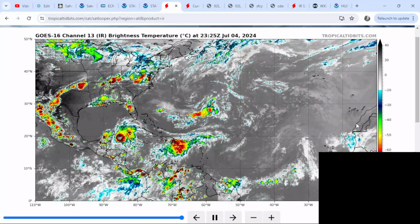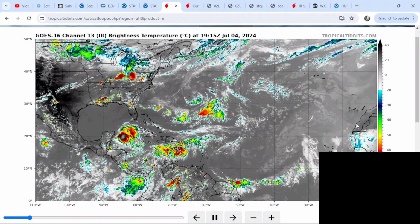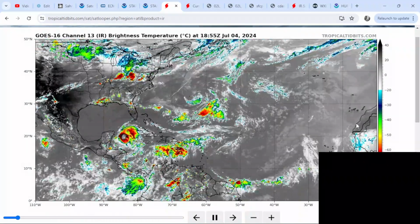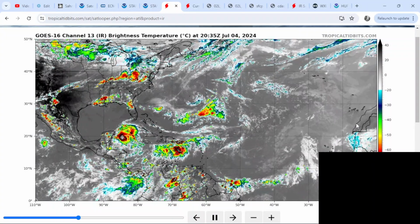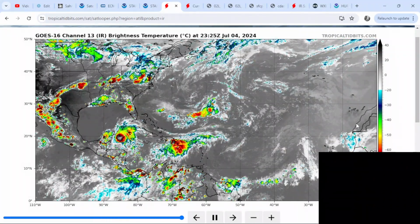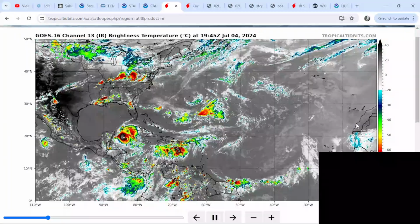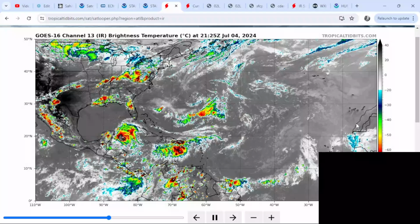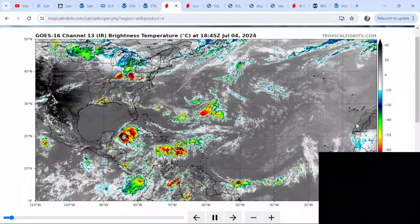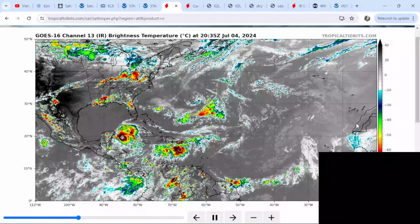So we are continuing to monitor what is now Category 2, 110 mile per hour Hurricane Beryl. It is now making its final approach on the Yucatan Peninsula of Mexico. It's done its work on Jamaica. It produced tropical storm conditions over the Cayman Islands as well, but it is undergoing the most hostile environment of its life cycle so far.